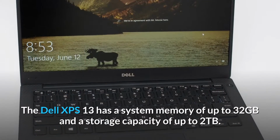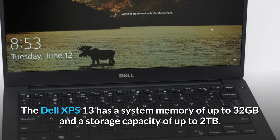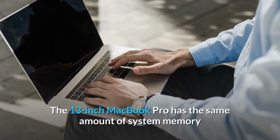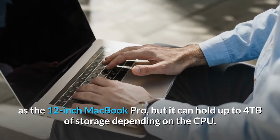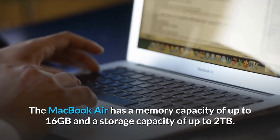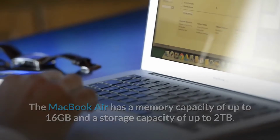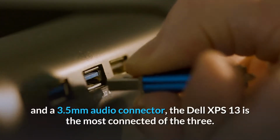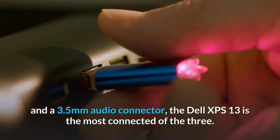The Dell XPS 13 has a system memory of up to 32 GB and a storage capacity of up to 2 TB. The 13-inch MacBook Pro has the same amount of system memory as the 12-inch MacBook Pro, but it can hold up to 4 TB of storage depending on the CPU. The MacBook Air has a memory capacity of up to 16 GB and a storage capacity of up to 2 TB. With two Thunderbolt 3 connections, a micro SD card slot, and a 3.5mm audio connector, the Dell XPS 13 is the most connected of the three.